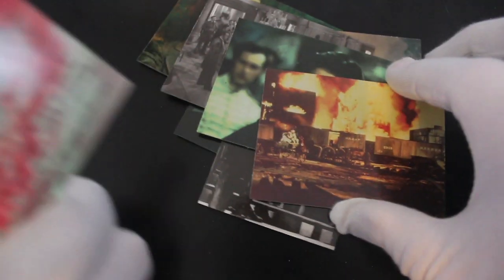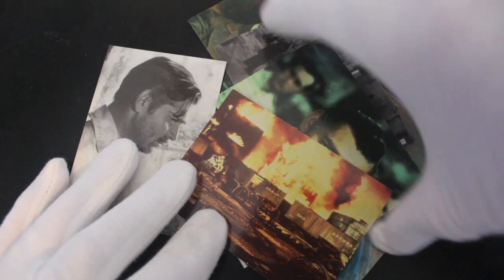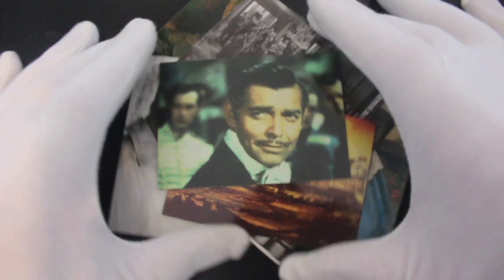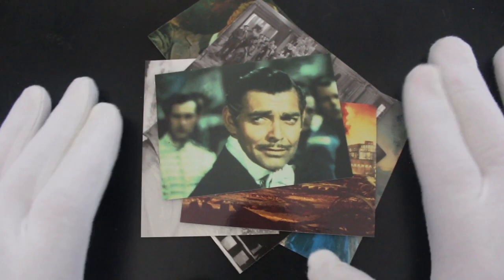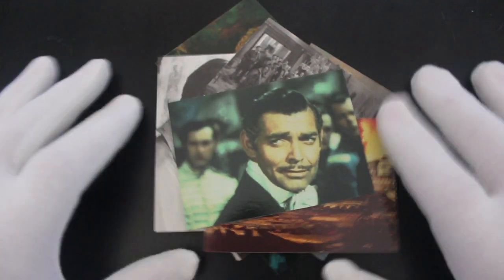There you go. Well, I mean, if you love Gone with the Wind, you're getting some colour cards, some black and white, and then you get a bit of variation. I don't know. See what you think. Get yourself a pack and open them and have a bit of fun.